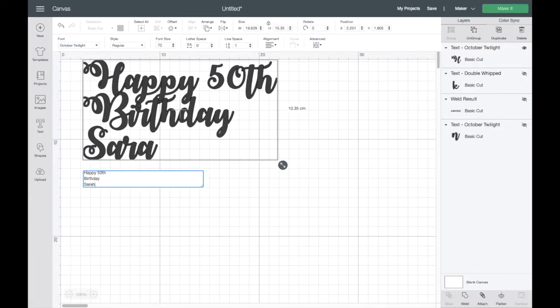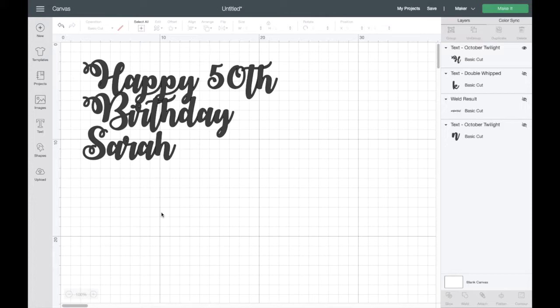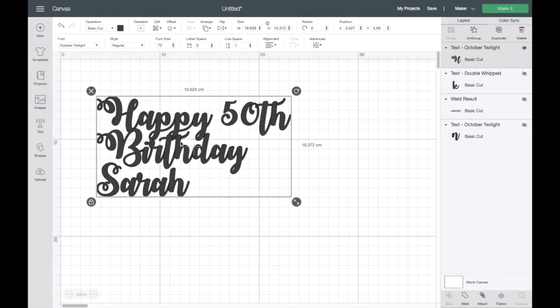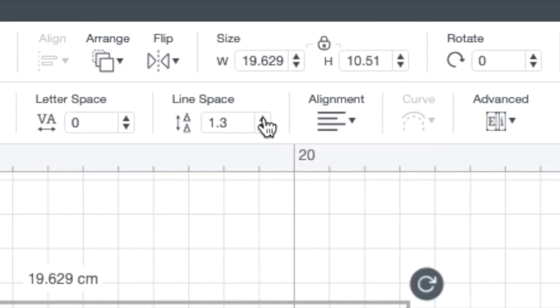Okay, so as you can see, all of the letters are joined up. We don't need to ungroup to letters. We don't need to move them around to join them together anymore. It's automatically happening. The only thing I would say that I don't like is that my words are bunching up over each other in the line. So we're going to have to change that. I'm just going to click on the line space and make it bigger and do it that way.